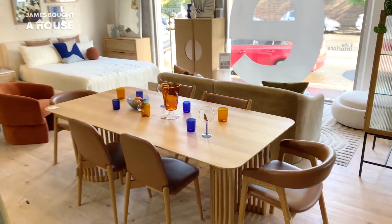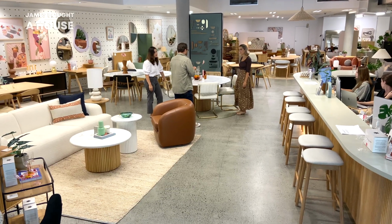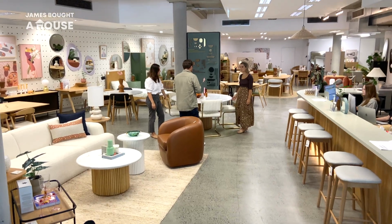James, I really appreciate you bringing in all of these material samples. It really helps us to be able to then tie back in the furniture pieces with what your scheme is going to look like.